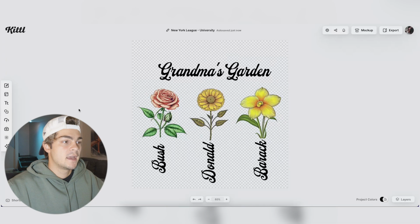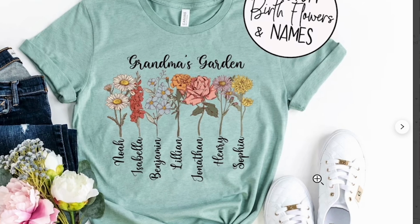Now, this isn't exactly the same as what I showed you before, but basically what I was going for is just trying to replicate that hand-drawn antique art style. And that's why prompts are so important, because when you want to replicate a style like that, you really need to know what to tell the AI to do.